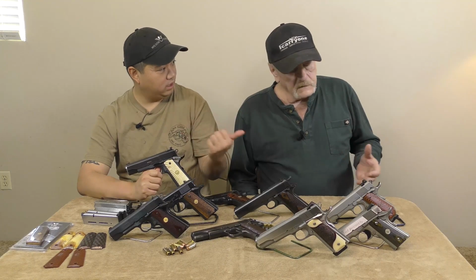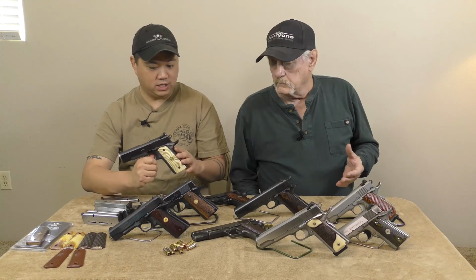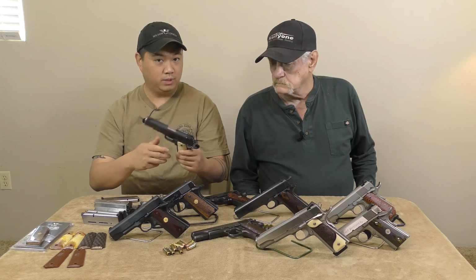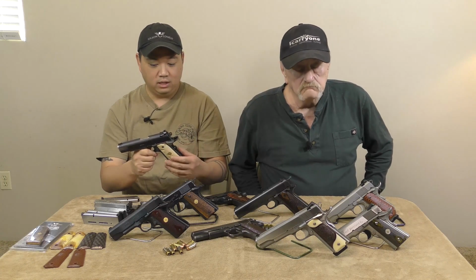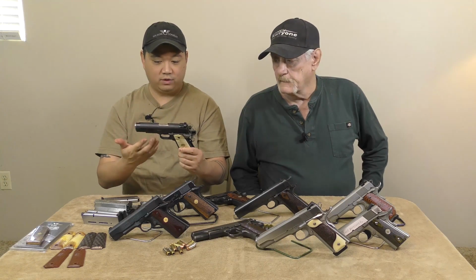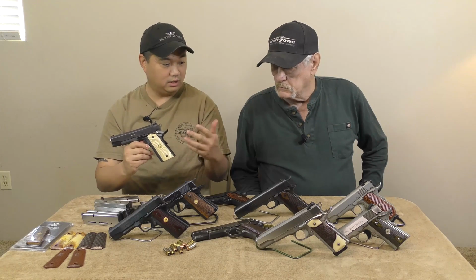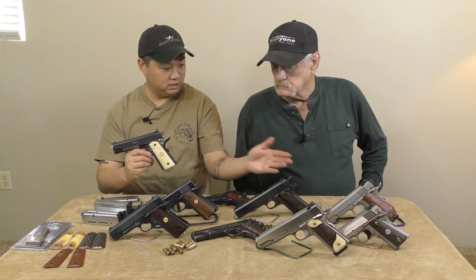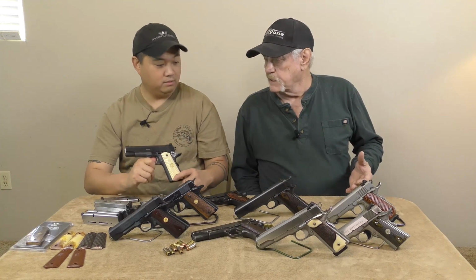I've got one. I think you've got a couple. They're great shooters, and I'm not knocking them whatsoever. But for me to say this, it's basically kind of a production line, if you will, even though it's one of my favorite configurations, commander size 9mm. It's not going to be on the same level as, say, that Dan Wesson Valor over there. Nor would you expect it to be at the price point.